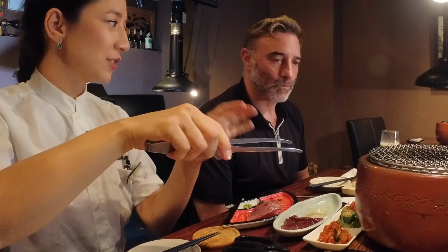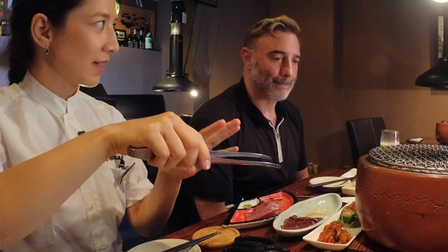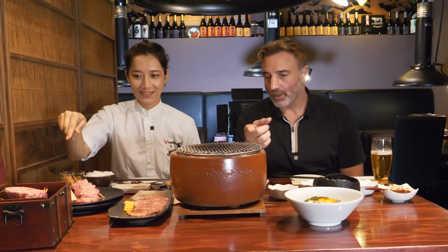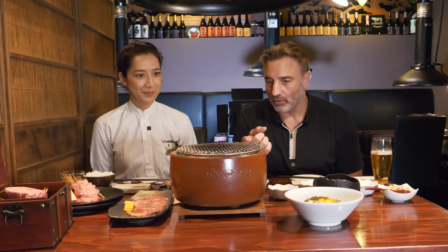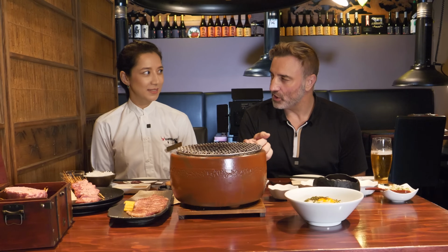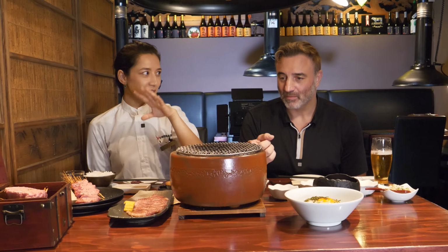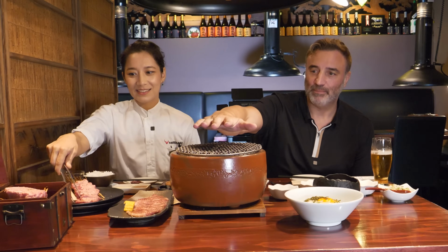Enjoy with me. One of our specialties in our restaurant is that we use natural Japanese charcoal, no gas, and it makes meat more delicious. What I noticed is that the charcoal you use here is a really slow burn, but it stays hot for a very long time. And it doesn't have flying ashes around. If I put my hand here any longer, that would be like a grilled fist.